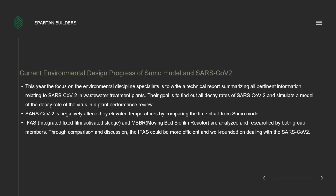The lifespans of COVID-19 show the virus in sewage and solid feces would be longest living within 3 to 4 days, which means the wastewater system needs to be paid most attention. By the relative research, SARS-CoV-2 in the sewer system is negatively affected by elevated temperatures by comparing the time charts from SUMO model. SUMO model could be a good fit between results based on the performance of modeling and real data, which concludes that the model is promising and might be used as a support for the design and development of efficient operational conditions for wastewater treatment.